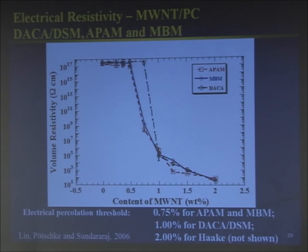So by just changing the mixing, we've now reduced the amount of material required to get that percolation. And then we see at the end that the final resistivity is about the same. So after some time, we'll get there.